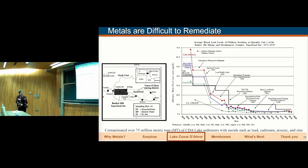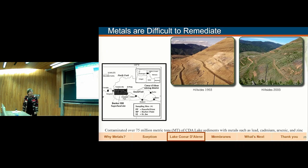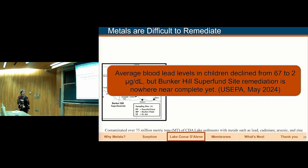And over the years, the smelter was closed in 1981, after an emergency response to the epidemic, and they did lead health studies. They finally started doing some remediation in the late 80s, and now we're coming down to reasonable lead levels. Okay? If you look at some of that remediation, this is a nice example of what it looked like before, and then they started trying to prevent some of these contaminated sediments from leaving the site. The average blood lead levels have now come down to about 2 micrograms per deciliter. This is as of May 2024, and this quote from EPA says they're nowhere near complete. I think we would concur.